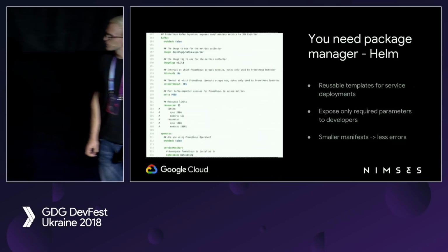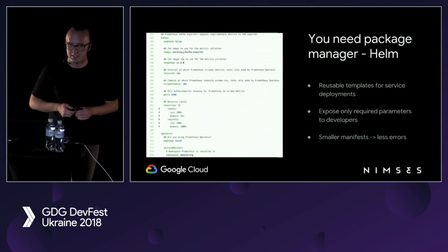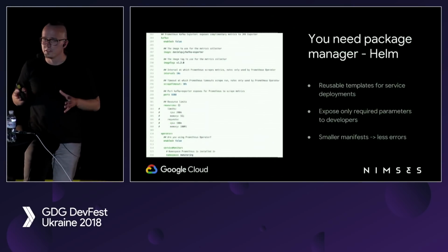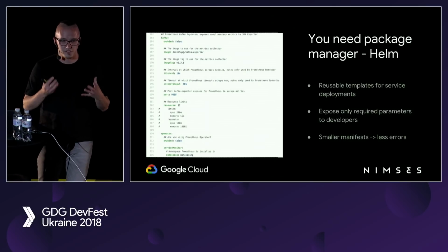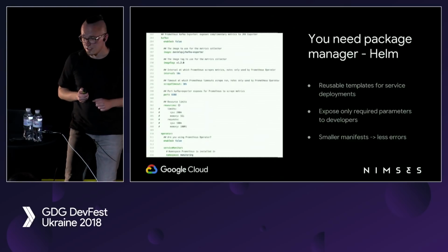So the idea with Helm is that you get to expose only a necessary set of parameters to developers. Instead of having them maintain this whole thing, they just get to see the parameters which they are responsible for in scope of a particular microservice. And that's exactly what developers in Nimses actually wanted.